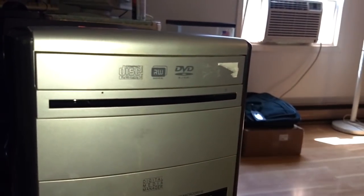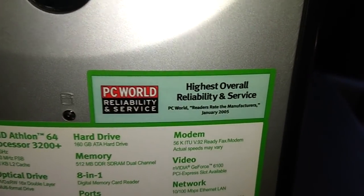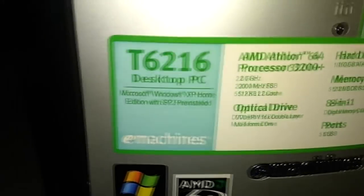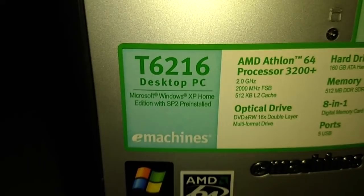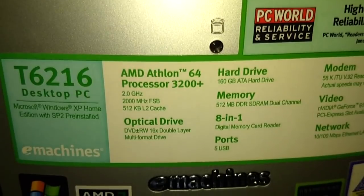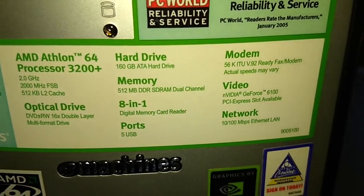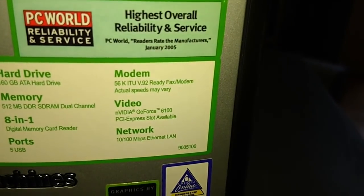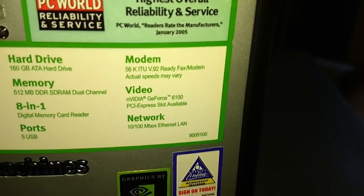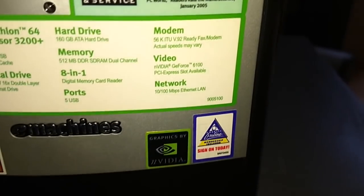It's got a DVD-RW drive, built-in card reader. That's nice. PC World Reliability and Service Recognition, January 2005. It came with Windows XP Home Edition SP2 installed, but it's got an AMD Athlon 64, 2 GHz, single core, 160 gig IDE hard drive, half a gig of RAM, 5 USB ports, got a 56K modem installed, NVIDIA GeForce 6100 graphics on the motherboard, and it's also got a PCI Express slot, and it's got 100 megabit Ethernet.